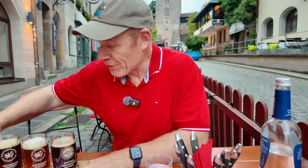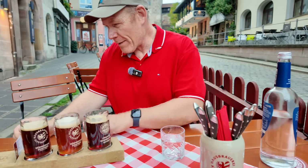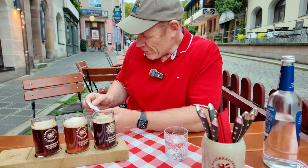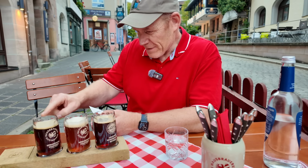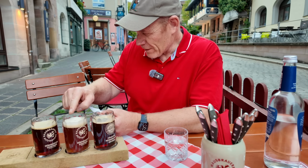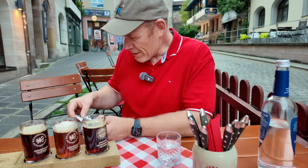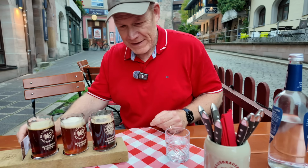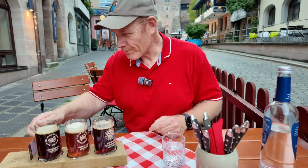And I guess there's been kind of a dispute between this place and one of the larger breweries in town. So we got a flight of 3 red beers, and they are the original Nürnberger Rot beer. That must be this one, the Rote Weisse. So it's a little bit light, and the Rote Bock. So 3 different types of red beers to sample, and then we've got some food coming as well.